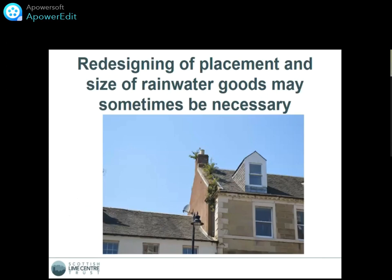Sometimes it might require the redesigning of the placement and size of rainwater goods, particularly as we've been suffering from great deluges of rainfall of the last 10 to 15 years. So that's something worth thinking about. And that could mean you'd have to apply for listed building consent because it would be a material alteration to a listed building.